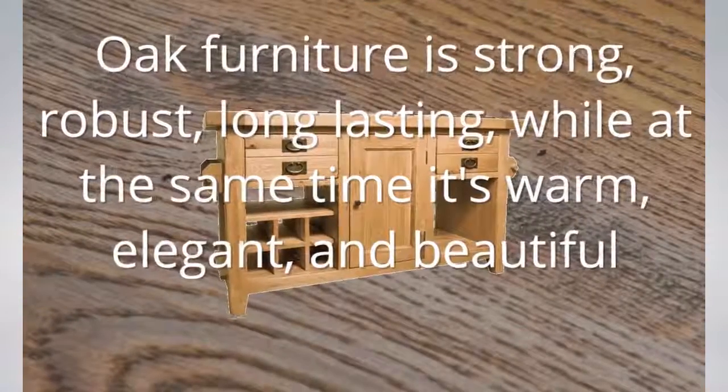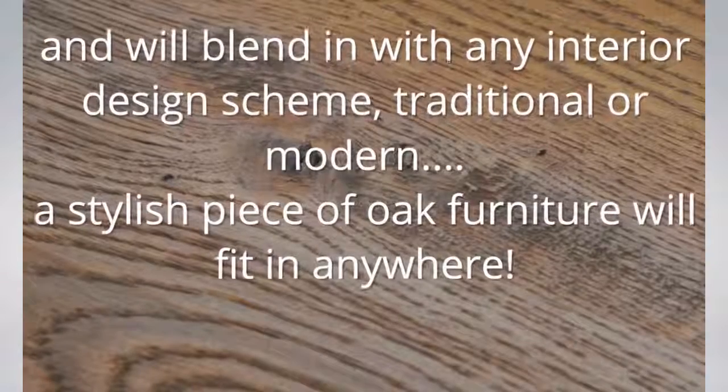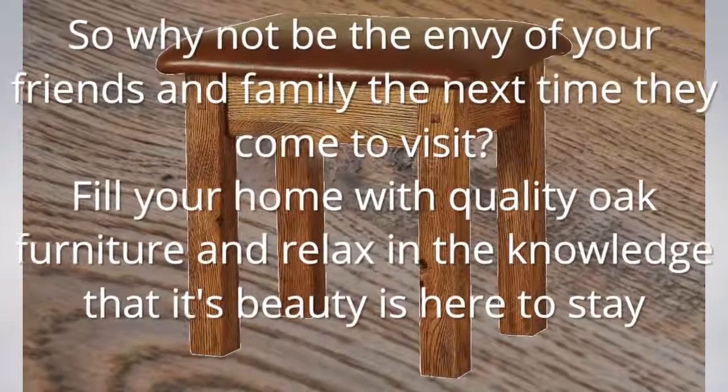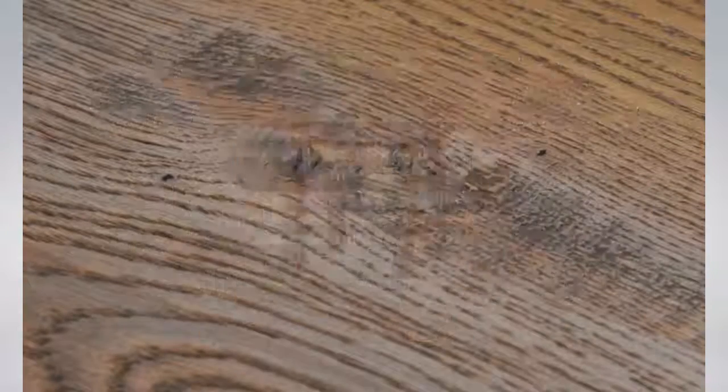Oak furniture is strong, robust, long-lasting, while at the same time it's warm, elegant and beautiful, and will blend in with any interior design scheme, traditional or modern. A stylish piece of oak furniture will fit in anywhere. So why not be the envy of your friends and family the next time they come to visit? Fill your home with quality oak furniture and relax in the knowledge that its beauty is here to stay.